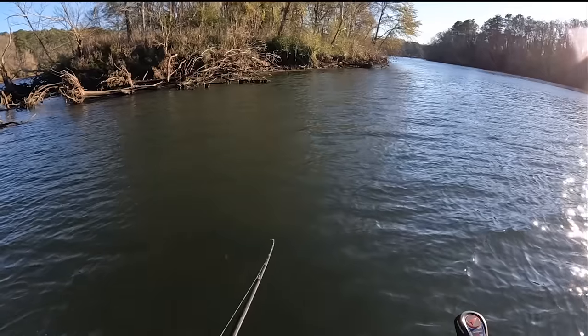So we're about to hit one more spot and then head back to the house. See if we catch a big one right here at the end. I mean, there's giants down here. And I'm actually surprised I have not caught at least a 3 or 4-pounder. Usually you catch quite a few of those. Today's just been a weird day, you know? Let's catch that big one though.